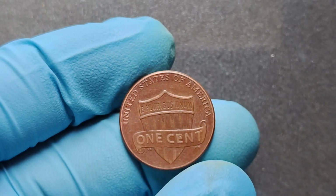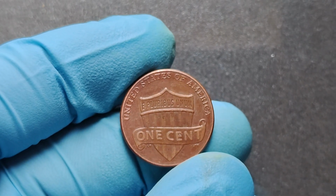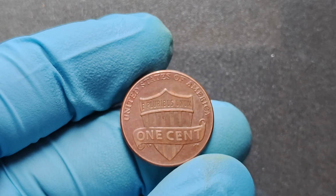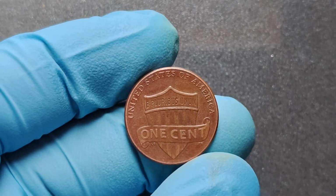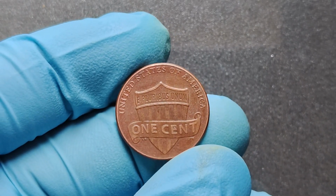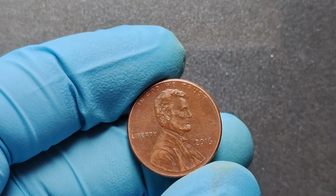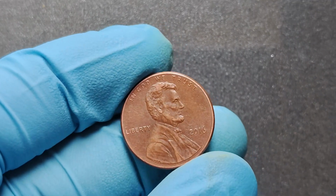So, a few years back, I was sorting through my change like I always do. Nothing serious, just looking for Wheaties or anything unusual. I had a small pile of pennies, and right before I dumped them into my coin jar, one of them caught my eye. It looked off. Something about the color, the way the light hit it, but I was in a hurry, so I figured it was probably just dirt.